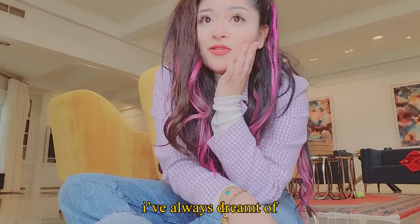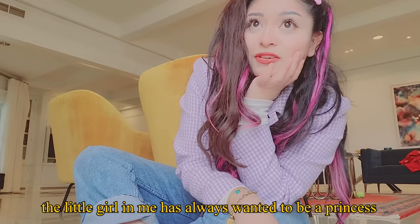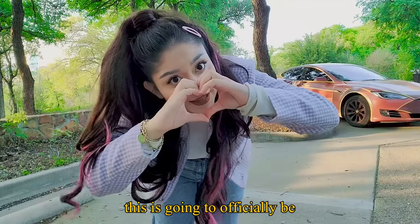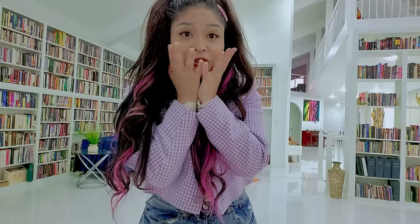I've always dreamt of living in a castle, and just the little girl in me has always wanted to be a princess, and now I'm here. So this is going to officially be the house tour. It's an actual castle. I almost cried when I saw this place.